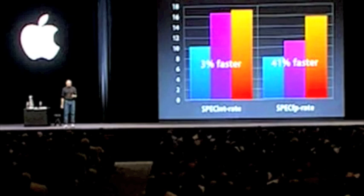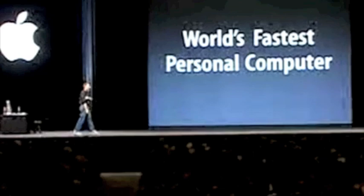We are 3% faster on integer and a whopping 41% faster on floating point than the dual Xeon machines. And we can now clearly say that the new PowerMac G5 is the world's fastest personal computer.